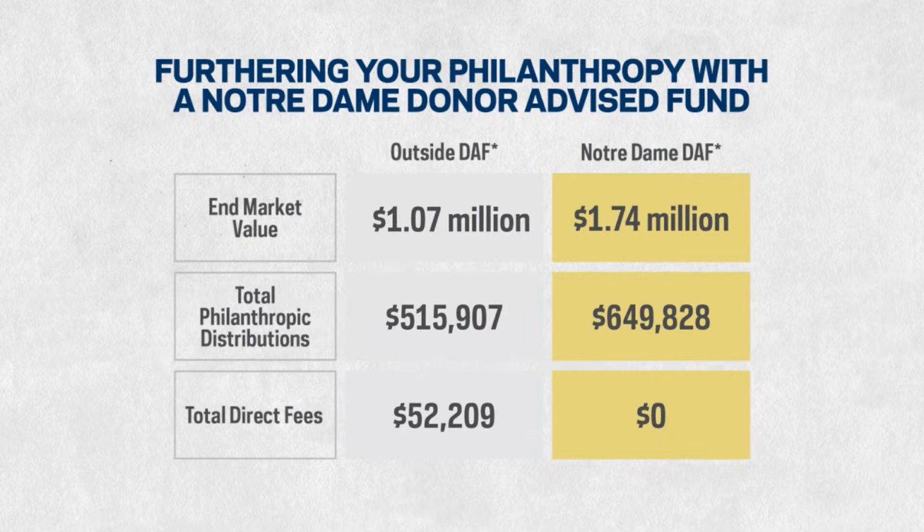Ultimately, under this illustration, you'd have almost $150,000 more in grants from that donor advised fund over the 10-year period, and then a balance at the end of that period of about $700,000 more through the Notre Dame option, assuming these different hypothetical figures. And so just over a 10-year period, a pretty significant difference in value that, if passed as precedent, some pretty special things can happen over that period of time.